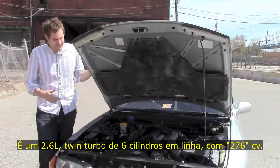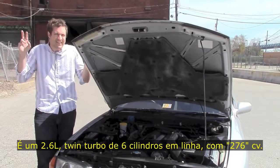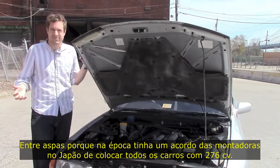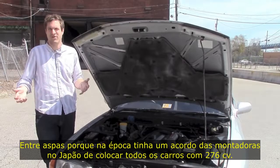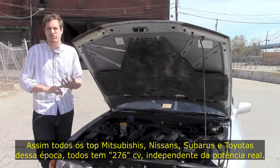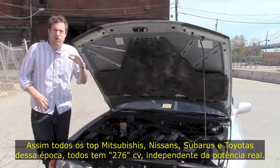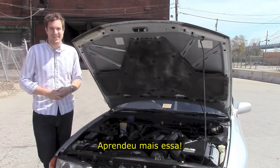This is a 2.6 liter twin turbocharged inline six that makes 276 horsepower. Now, I put 276 in quotes because at the time there was this gentleman's agreement among all Japanese automakers to rate all high performance cars at 276 horsepower. So all your top Mitsubishis and Nissans and Subarus and Toyotas of the day all had 276 horsepower, regardless of how much power they actually had. Don't say I never taught you anything.